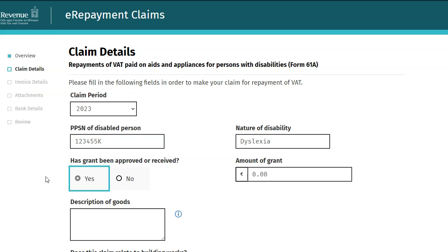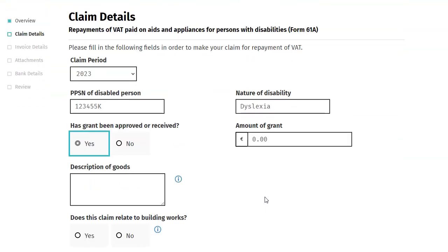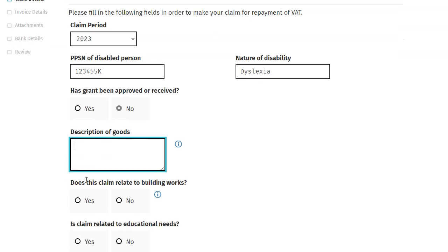But if they've given a lump sum amount that doesn't make up the full amount, you just type in the amount of grant, and then you put in the receipt, and you obviously put in at a later stage in this form process the difference between what you paid and what the grant is. Now, if you're paying 100% yourself, you just say no. And that will be for the vast majority of applicants, I would imagine. Description of goods, you just type outline that, laptop, headset, voice recognition software, Microsoft Office 365, etc., etc.